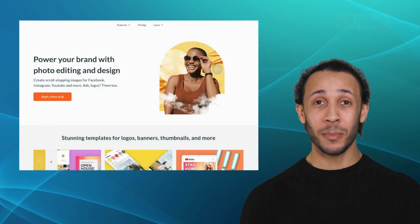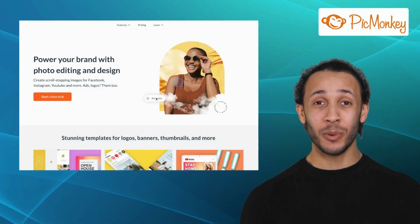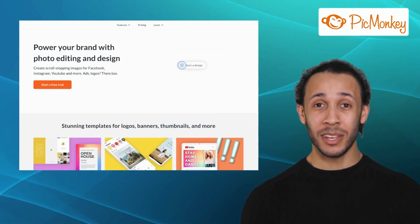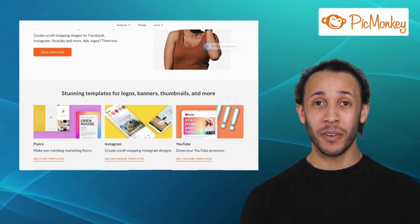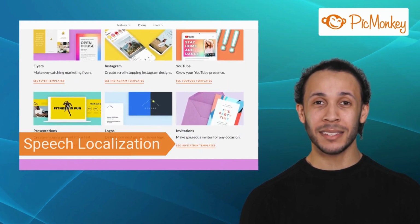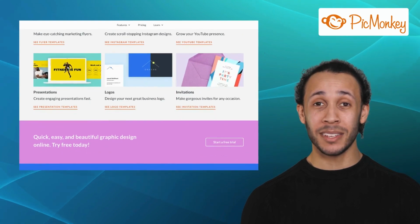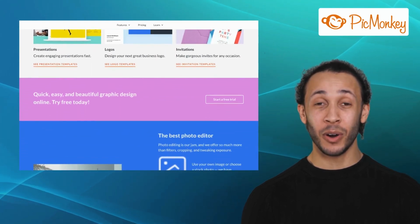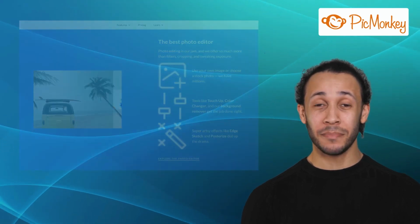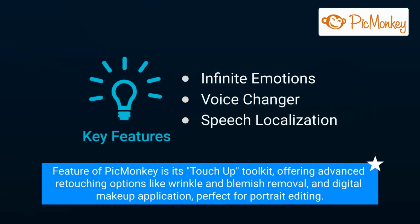Moving on, we have Picmonkey. Picmonkey is an intuitive online photo editor designed to simplify the editing process for users of all skill levels. It offers a plethora of features including background remover, smart resize, and template sets. With a wide range of tools for basic adjustments, graphic design, and collage creation, Picmonkey empowers you to elevate your visuals effortlessly. The standout feature of Picmonkey is its Touch-Up Toolkit, offering advanced retouching options like wrinkle and blemish removal and digital makeup application, perfect for portrait editing.